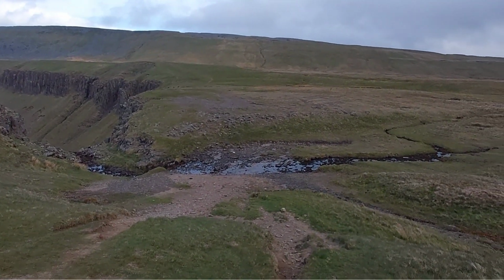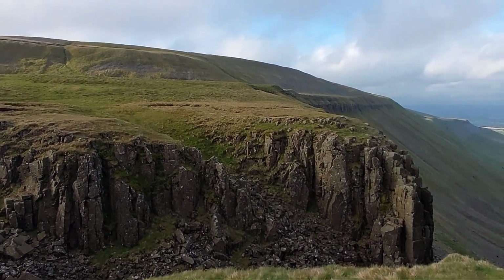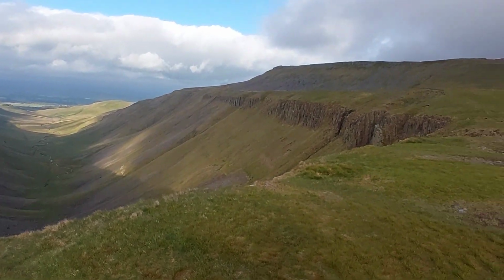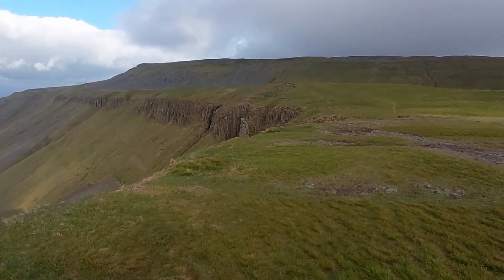This is High Cup Nick, and I was absolutely blown away by this, almost literally. There was a 40-mile-an-hour wind, so unfortunately I didn't get too close to the edge.